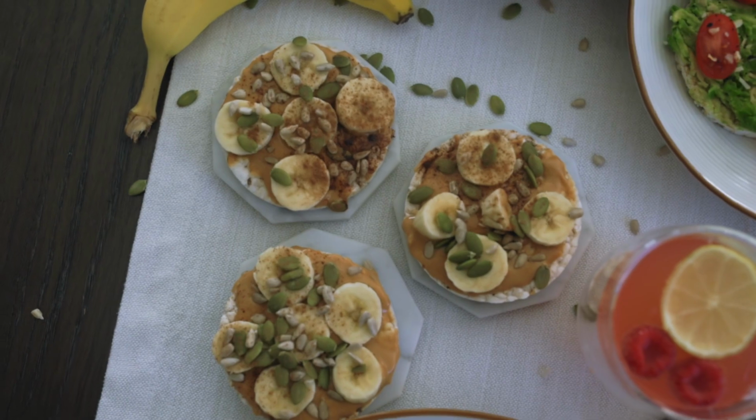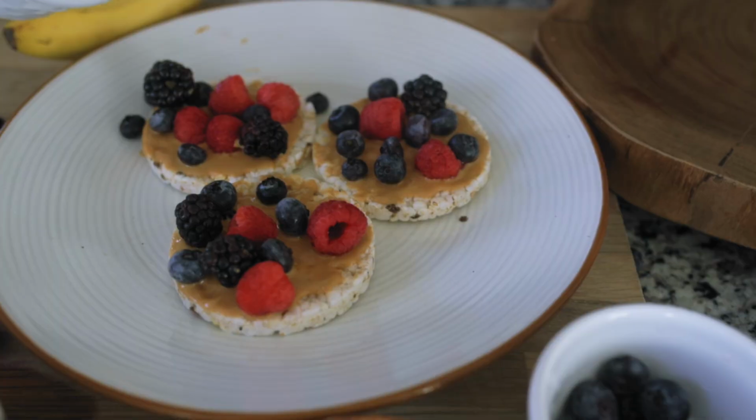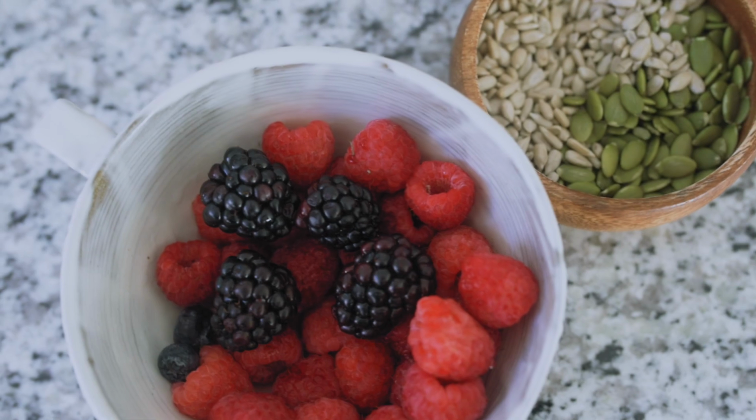from that afternoon lull. Another variation of this snack is to also start with a layer of nut butter, but this time we're going to be adding on some berries and pouring over some melted chocolate as well. As delicious as this recipe looks, we also have some amazing health benefits as well from the berries and dark chocolate. Berries and dark chocolate are both a great source of antioxidants, and dark chocolate also has some iron and magnesium, which is especially important for ladies around the time of menstruation.